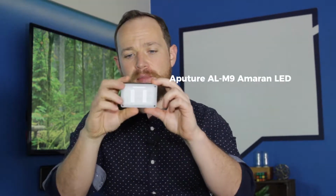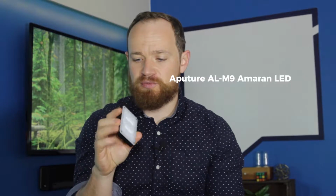So I have these small little Amaran lights. They're rechargeable. They're really good. A lot of other YouTubers use them. They're great. They can light you from different situations, because when you are on the go, lighting is super difficult to get, especially when you want a consistent look and feel.